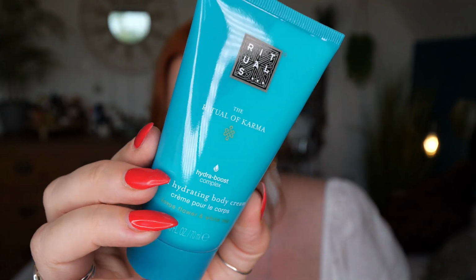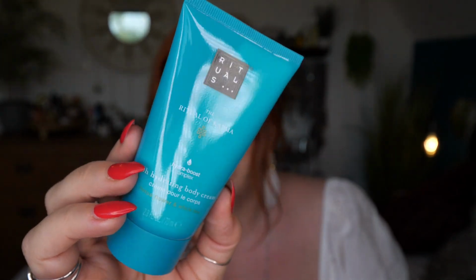Then we've got Rituals. This is the Ritual of Karma Hydra Boost Complex 48-hour Hydrating Body Cream. This is what I need. I know, this is what I need to keep my fake tan looking alright. It's in the scent of lotus flower and white tea, and there's 70 mils there. This is gorgeous again. I love this range.